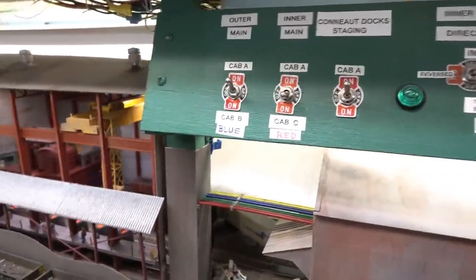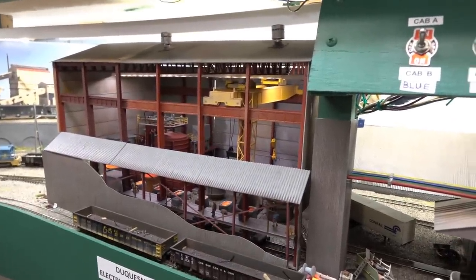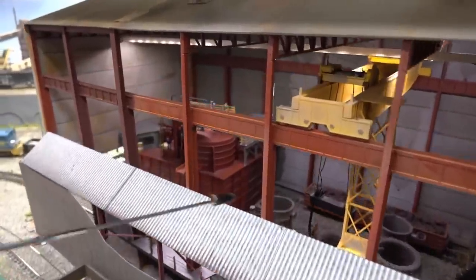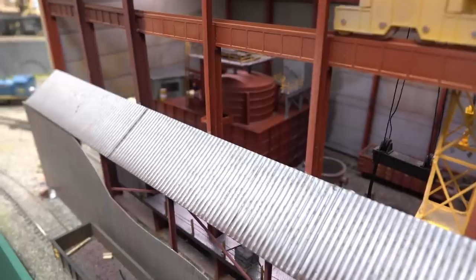Then coming up from the coal docks, we get into the Duquesne area. The Duquesne steel mill did have an electric arc furnace. Wow, that's so cool. There's the furnace in there. Yeah. So I can kind of sneak in there.